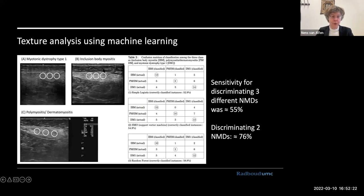And so here someone used deep machine learning texture analysis, and they found that if they wanted to discriminate 3 different neuromuscular disorders, sensitivity was really poor. But in the case of 2, it was again about 75%.